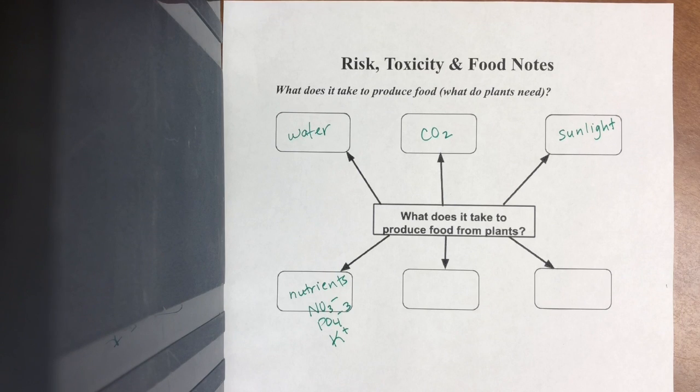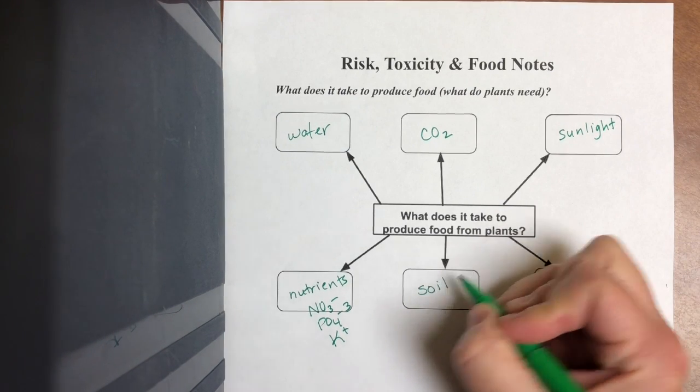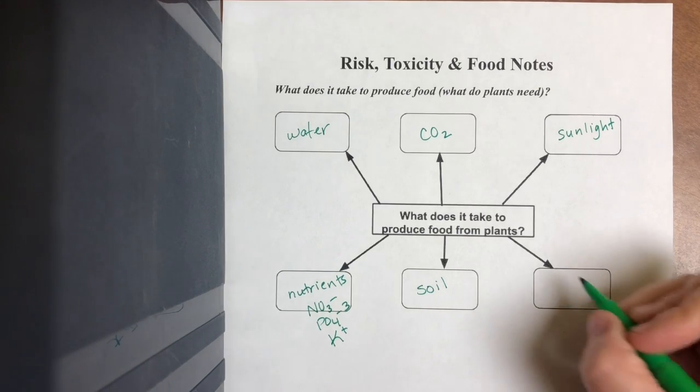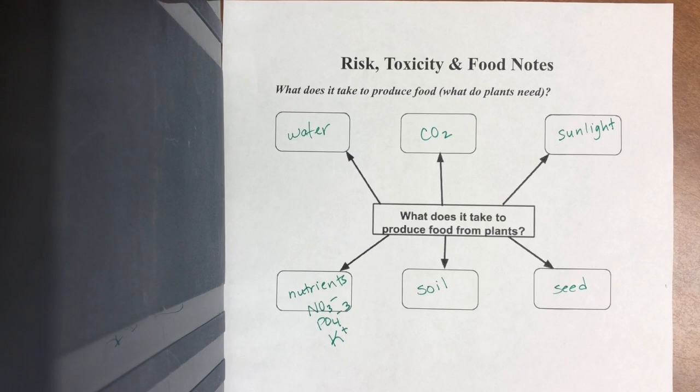And so would that be enough? Could I have a plant grow on this bare table, sitting in water with a lot of nutrients, sunlight, and CO2? Well, still probably wouldn't, because what else does it need? It needs somewhere to grow in, and so soil. It needs soil. And then the last thing, which we often forget, is you actually need a seed for a plant to grow. So those are the 6 things.